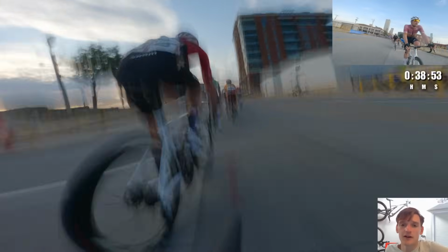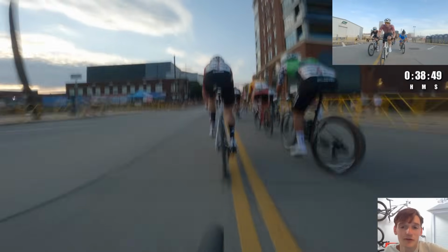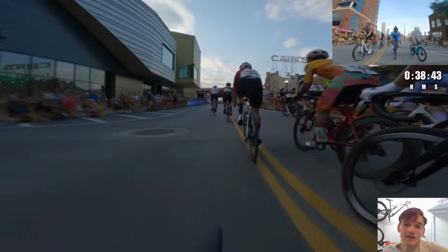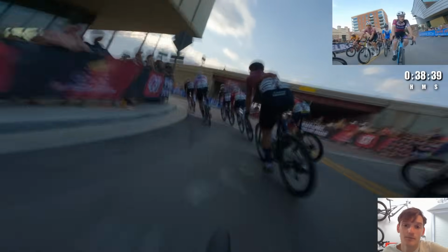Move is still off the front. They came back a few times and went back out. I don't think they were going too hard. They were just going steady. And I think a lot of the teams were banking on them cracking up there and hoping that another team would just play chicken and go pull it back. So nobody was really doing much.